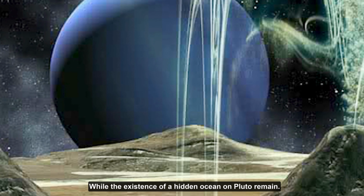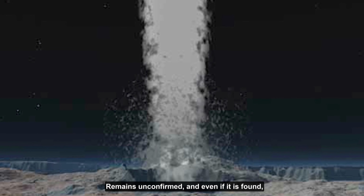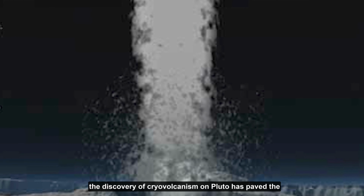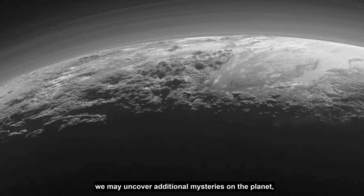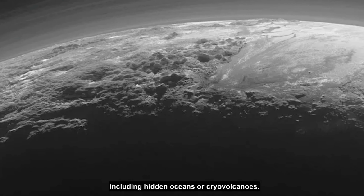While the existence of a hidden ocean on Pluto remains unconfirmed, and even if it is found, the likelihood of life on the planet is low. Nevertheless, the discovery of cryovolcanism on Pluto has paved the way for further research and exploration. With time, we may uncover additional mysteries on the planet, including hidden oceans or cryovolcanoes.